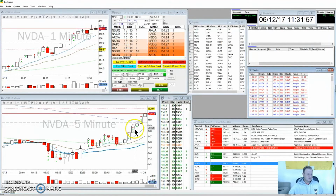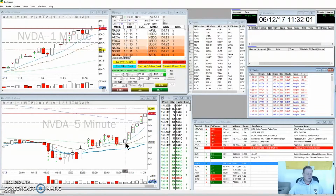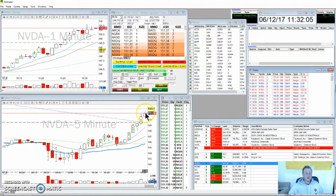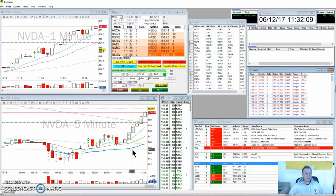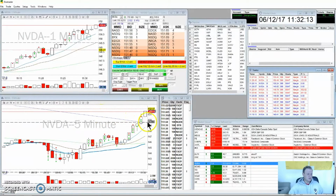So this has gone up from about 146 or thereabouts. What is it now, 11:30? So in about 25 minutes, it's shot up 5 points, which is a fair bit considering how much of a beating it's taken. And this, I think, is my 200-day average. So this is a short squeeze.